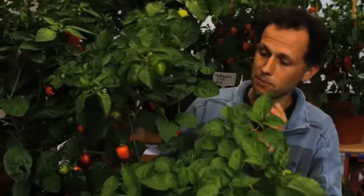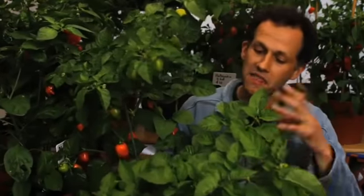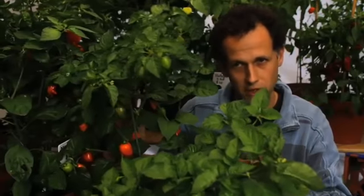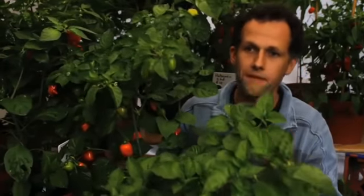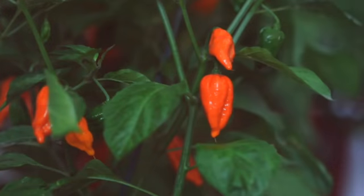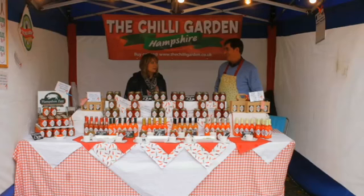In the spring, especially in the second year, they come straight back to life. They bush out, and as soon as it's warm enough, they'll start flowering and fruiting. And the second year, they crop all summer.